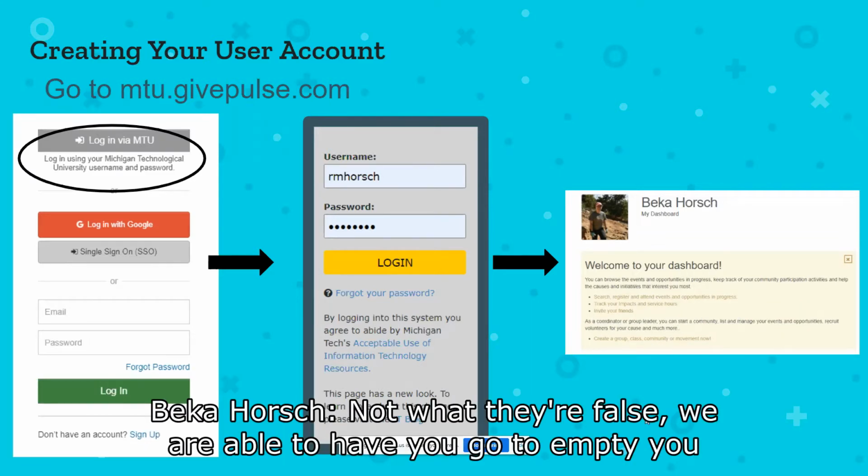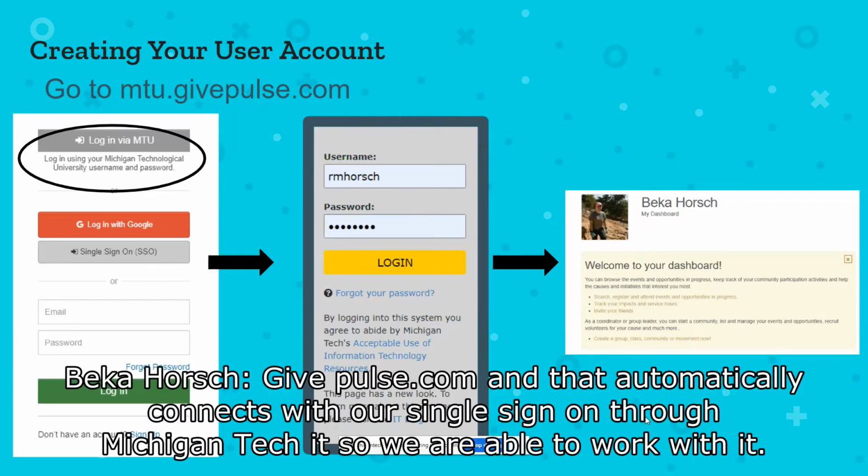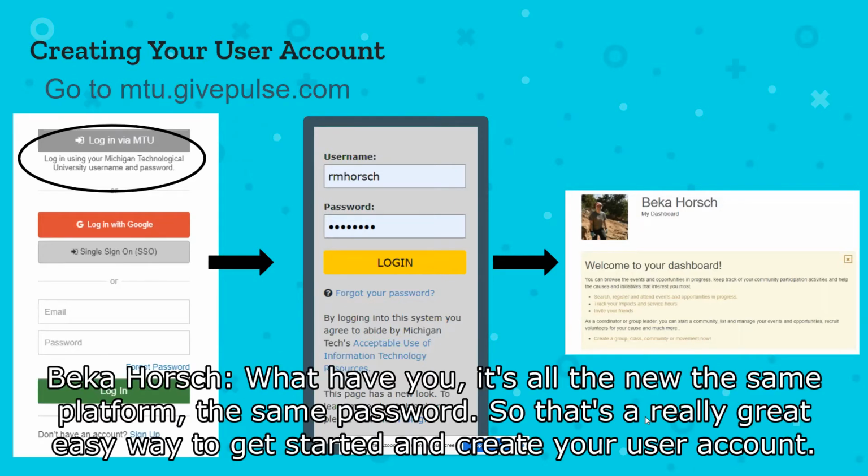We are able to have you go to mtu.givepulse.com, and that automatically connects with our single sign-on through Michigan Tech IT. So we are able to work with IT to make this operational, where all you have to do is sign on with your Michigan Tech ISO and the password you use for literally anything, signing on for BannerWeb, Banner, Canvas, what have you. It's all going to be the same platform, the same password. So that's really a great, easy way to get started and create your user account.